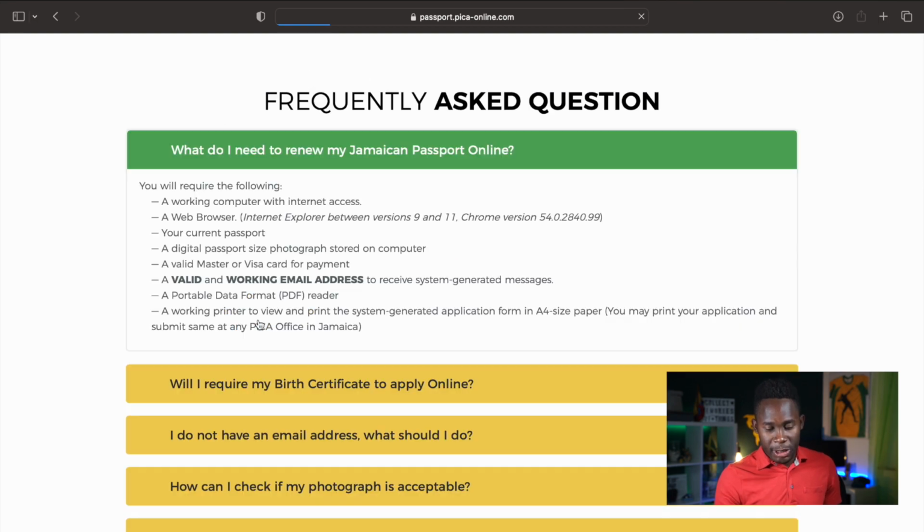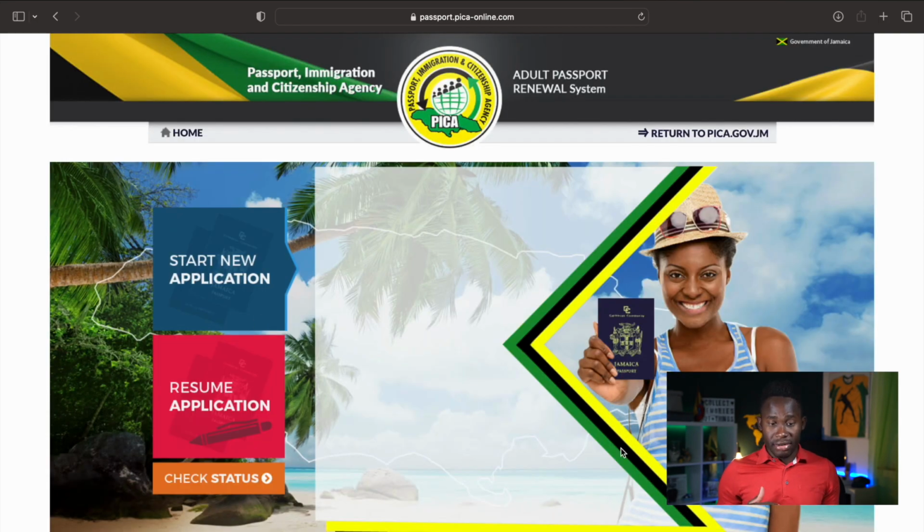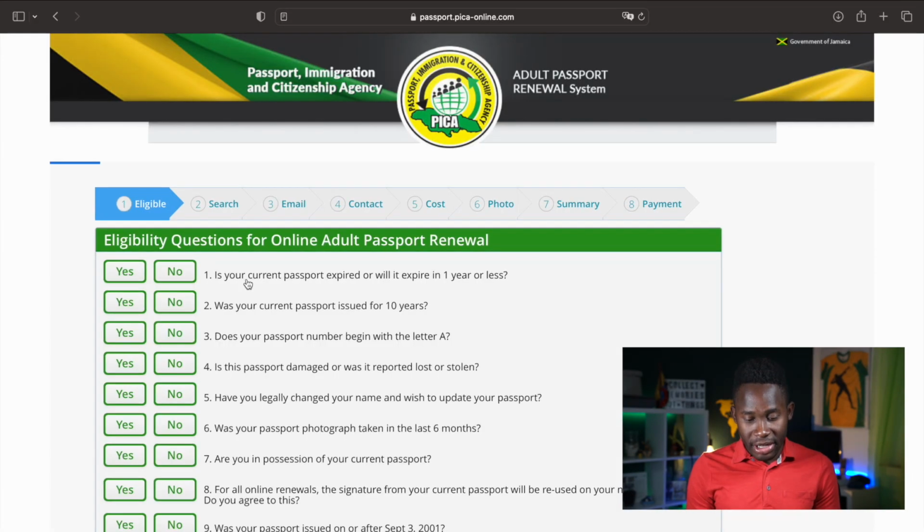When you get to this page here, of course, you can start a new application. You can resume your application. You can also check the status of your application. If you open an application, it's valid for 1 week. So you have within 1 week to actually complete the application. After that, it will be removed from the system and you'll have to start all over again. So we start a new application.